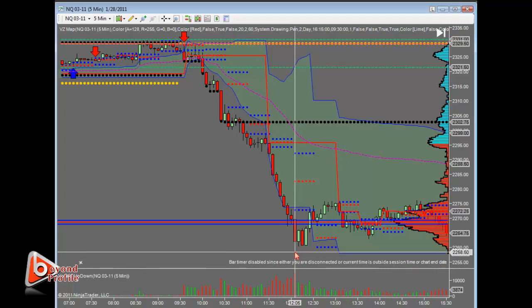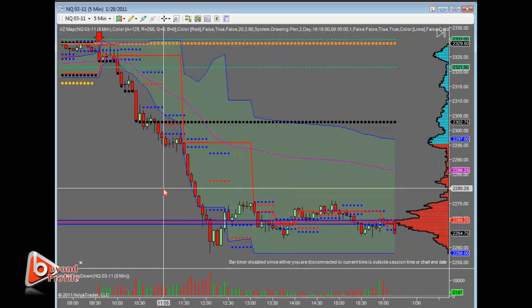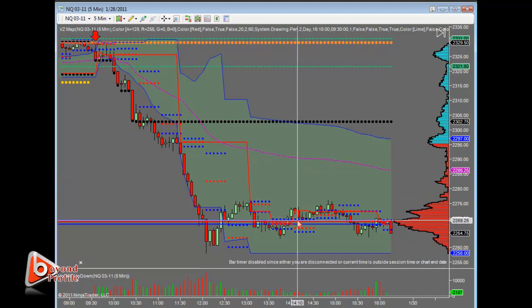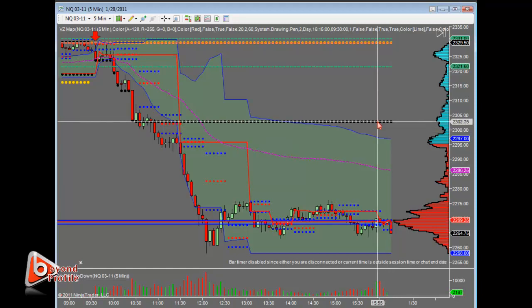got a little bounce at noon. But when you look at what happened at noon, we didn't go anywhere. We got back inside of value, or at least we stabilized late in the day. Point of control dropped down for the day, but look at where all the volume was building for the whole day down here. Okay, we had a high volume node, or the area, down at 22.68 and 3/4 for the day. Did we close outside of the IB? We absolutely did. So typical textbook, if you will, trend day down scenario.